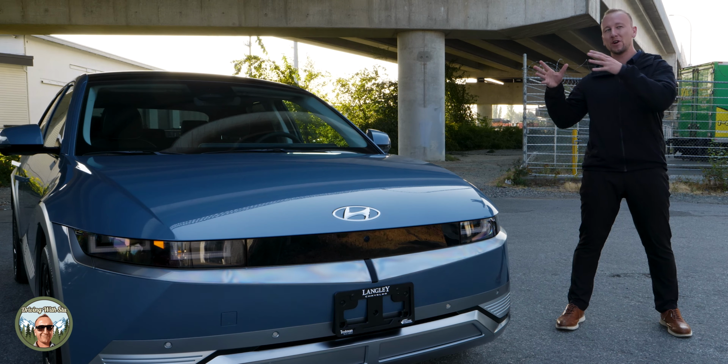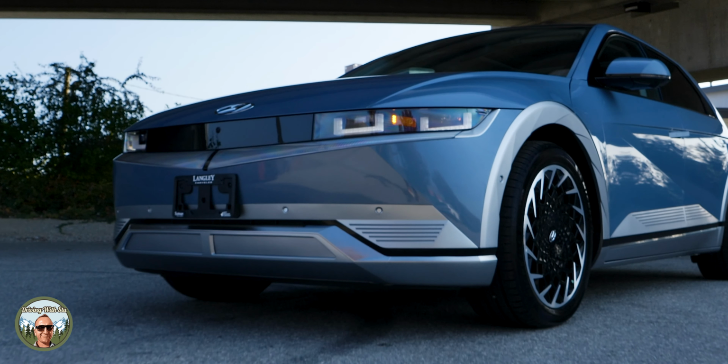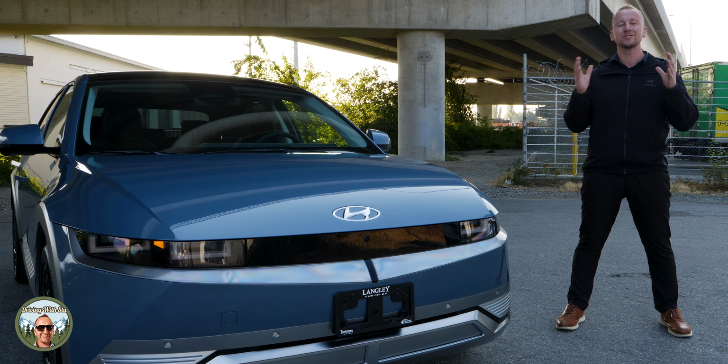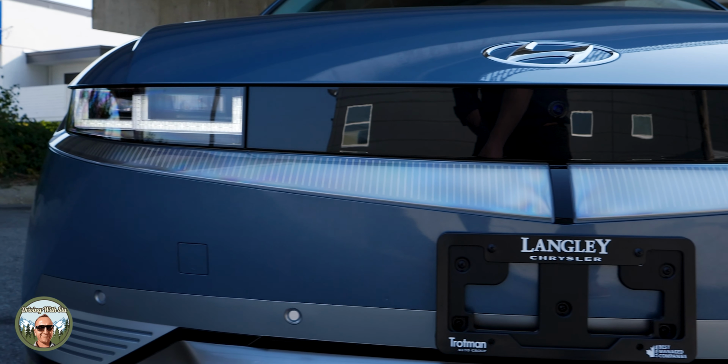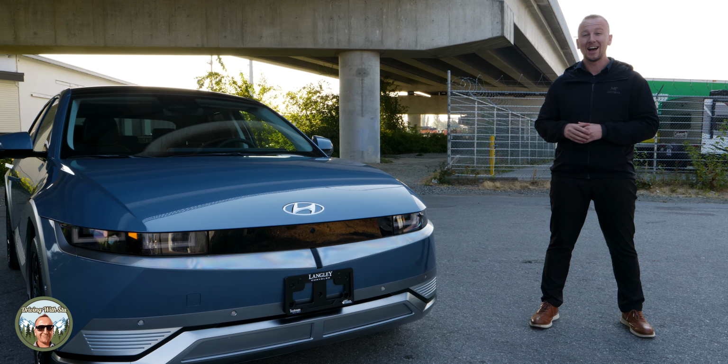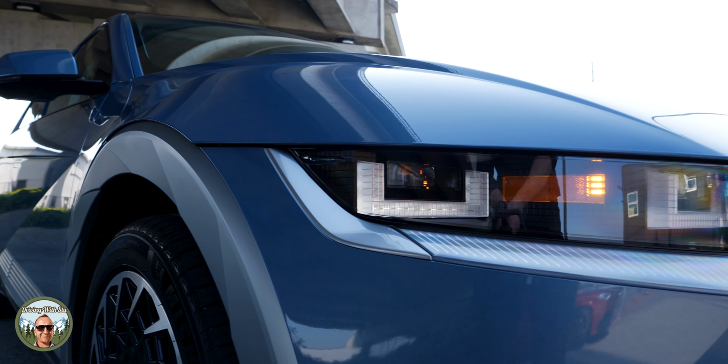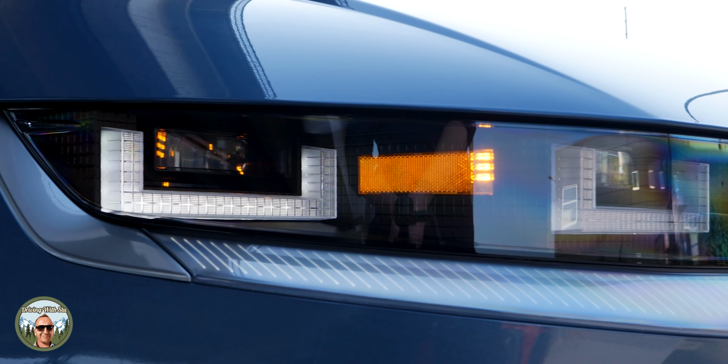Up front, we have a very unique but attractive design. I love the sci-fi feel to it. Reminds me of a Transformers movie. And unlike a lot of other vehicles, the IONIQ's body lines really pop and grab your attention. Fantastic. I also love the 3D pixelated running lights up front. Reminds me of 1980s technology, and it gives you that subtle blast from the past.